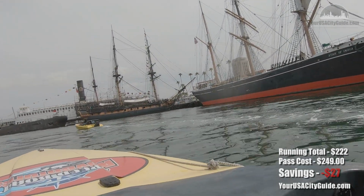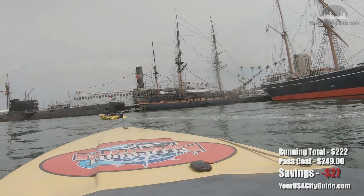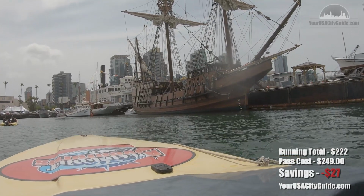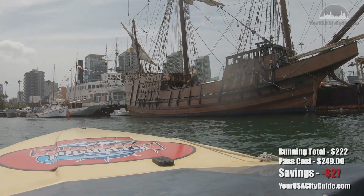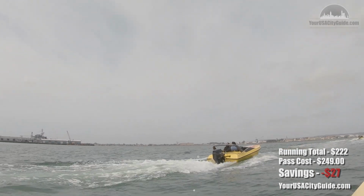Final bit of the speedboat tour, we headed past the Midway Museum, which we will be visiting next, and then the Maritime Heritage Museum with all the old pirate boats and stuff. Excellent fun. Next to her is the Medea, one of the oldest steam-powered vessels. She's all made of steel. Overall, just messing around in the speedboats was just so much fun.